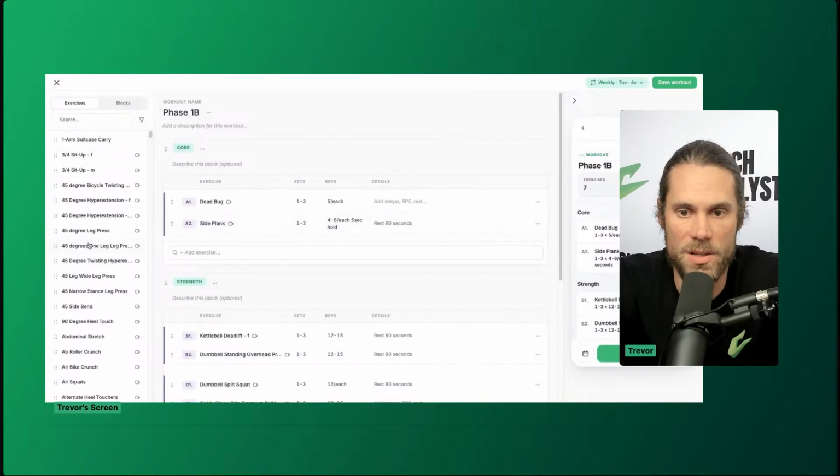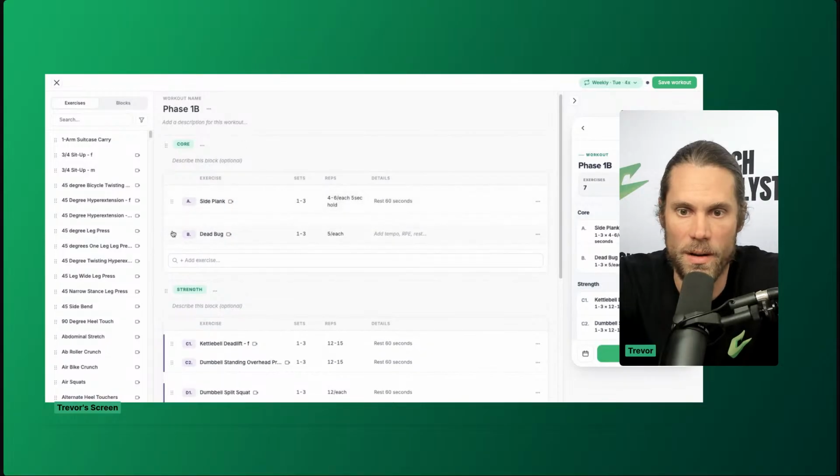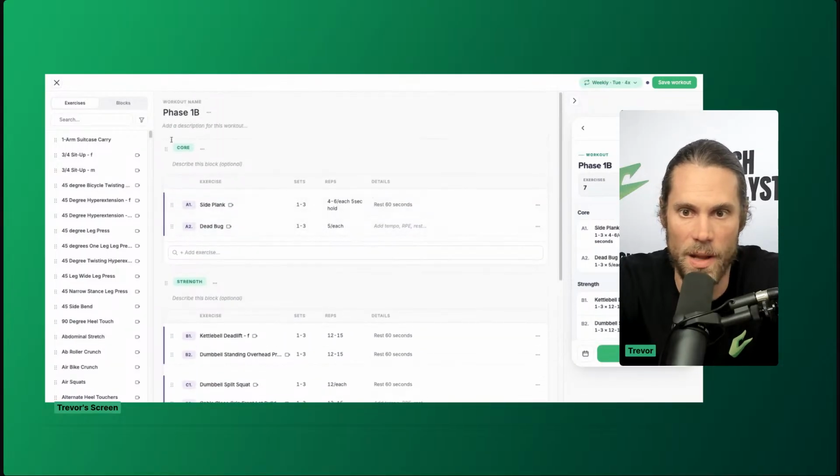This thing is like a work of art here. You're going to see I have my exercises here on the left-hand side. I've got everything that the workout is in here, drag and drop. I can unlink things. Makes it really easy to create supersets and circuits. You're going to see my blocks in here.